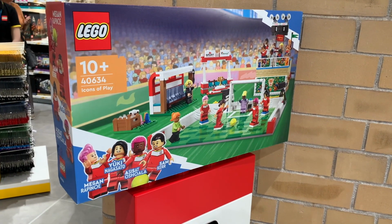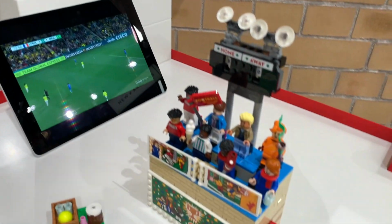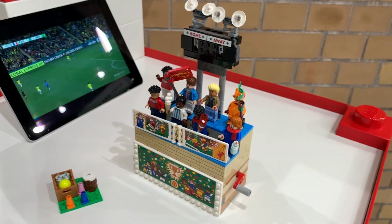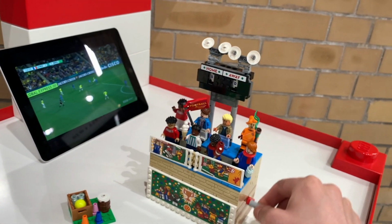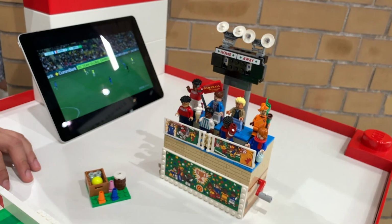This is a football set, the Icons of Play, with the ladies football team. You can see that it comes with a sort of crowd module, which if I turn this, you'll see the crowd can go up and down and cheer. That's quite a nice little play feature.